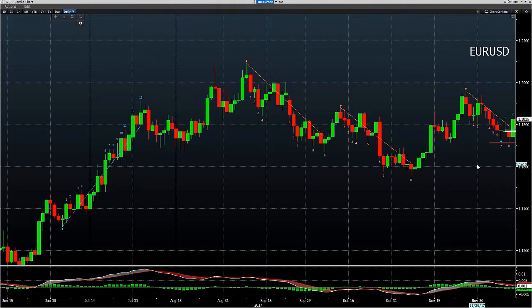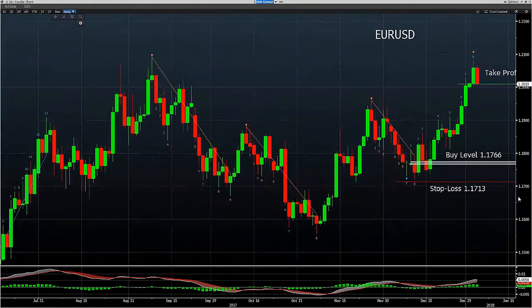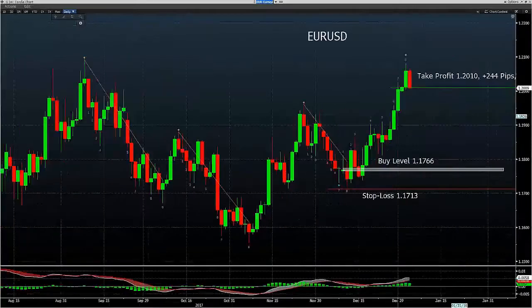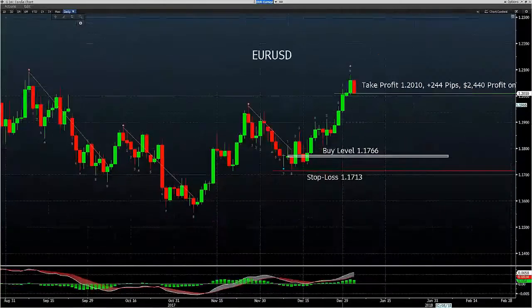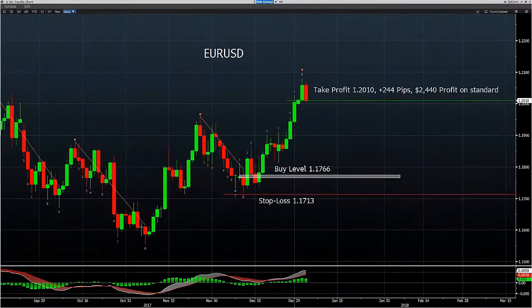So this trade stays active until the 29th of December. And it ends up taking a couple points out of it. It takes 244 ticks out of the market. Remember what I said, it's one standard lot. It's $2,440 on one standard euro lot. Obviously, if you're trading smaller, it's going to be less. But that gives you a really good gauge of what it is you're trading for there, right?